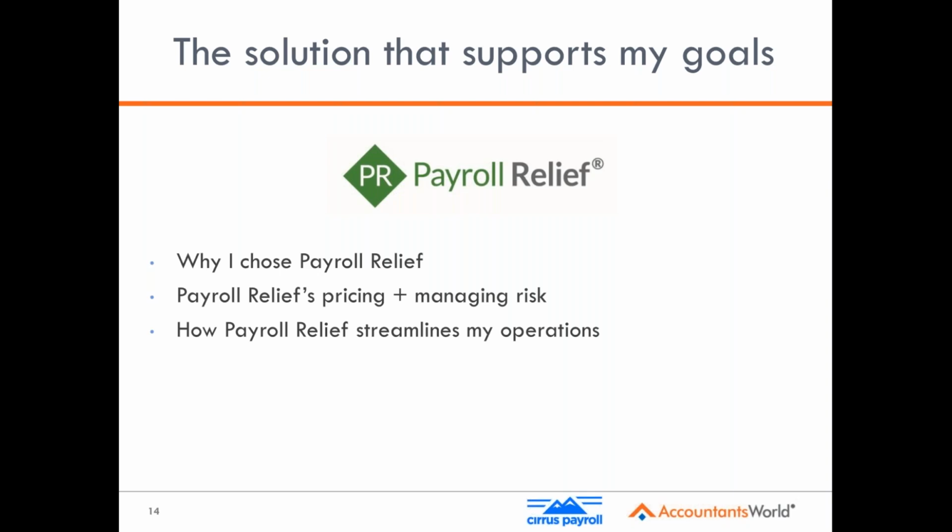There were web-based payroll services back then besides Payroll Relief, but Payroll Relief was sort of built for the web from its infancy, whereas I was looking at other software that was kind of legacy software that they were trying to take into the cloud, and it was kind of clunky and bulky, and I wanted something really streamlined. And so that was one of the big reasons I landed on Payroll Relief.